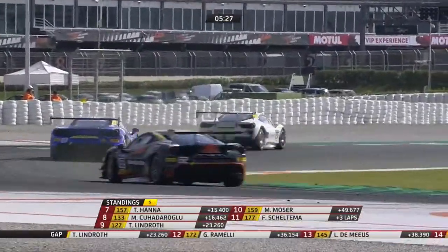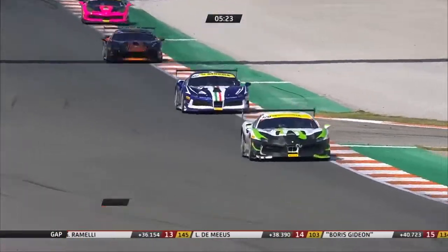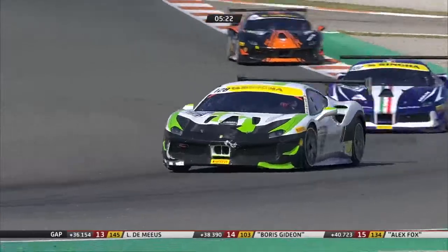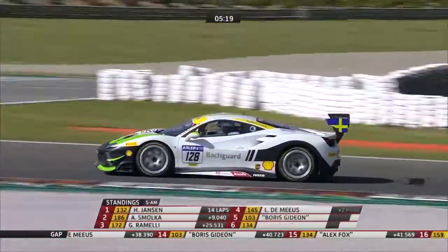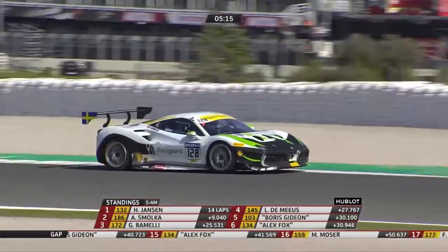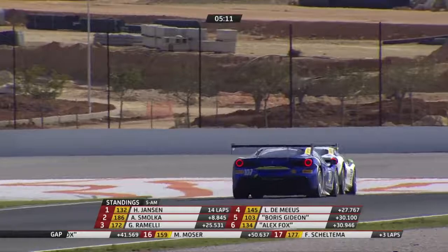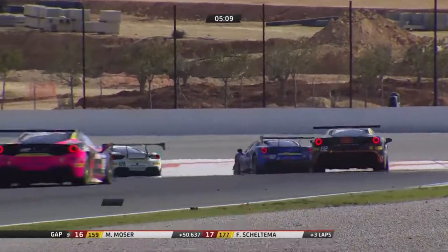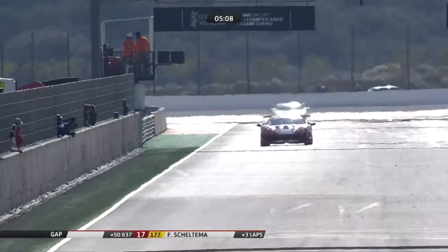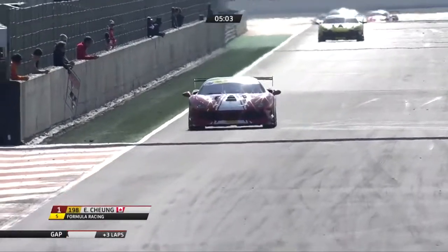This will, if it stays this way, and there's no guarantees that it will be, the third podium in a row for Christian Kinch. Oh, and just for a moment, we have a timing screen with no messages on. Commentator's curse, that was. As soon as I say that, Alex Fox gets warned about track limits.